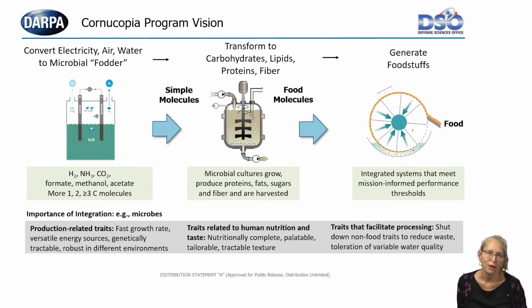This slide summarizes the program vision in a very generic sense. The idea is starting with very minimal inputs, electricity, water, air, that we use electrochemistry to split water, create hydrogen, maybe other small molecules, 1 or 2 or 3 carbon molecules, that may serve as fodder for microbes that convert those sources of energy to protein, indeed, but also carbohydrates, lipids, and dietary fiber. These cultures would then be grown to produce as close to an ideal composition with regard to human consumption as possible, as well as instilling in those cultures the capacity to produce desirable flavors.